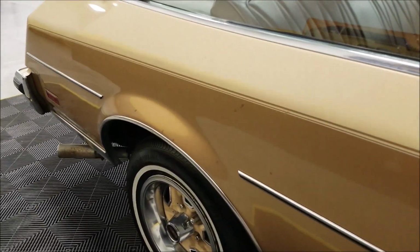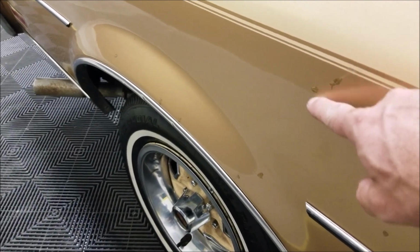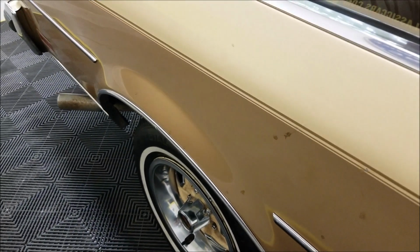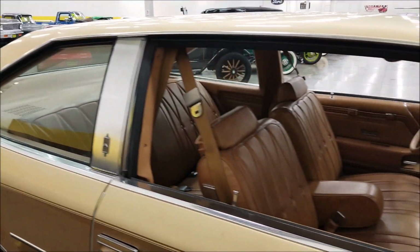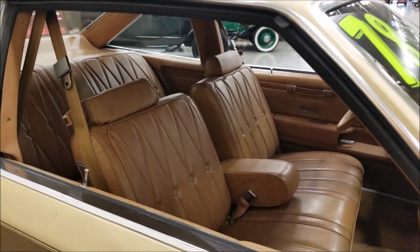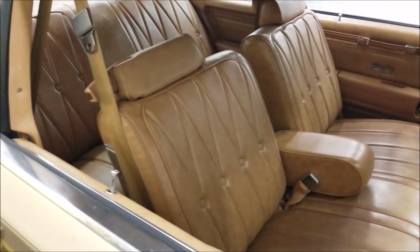Here's where some's been touched up. This isn't rust or anything. Somebody's touched it up back here. A little miscolored paint. So those are touch up. It's not rust. This car appears to be very nice. And again, look underneath the car at the still pictures. Got it up on the hoist.